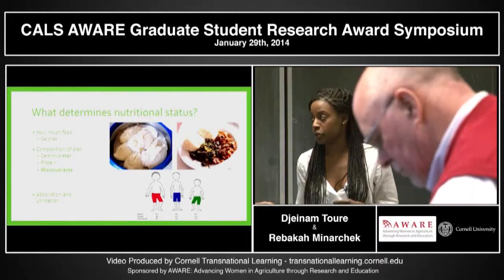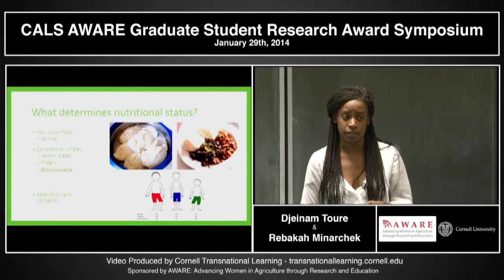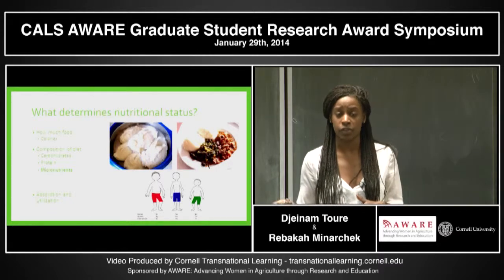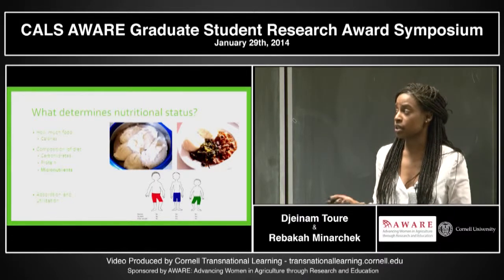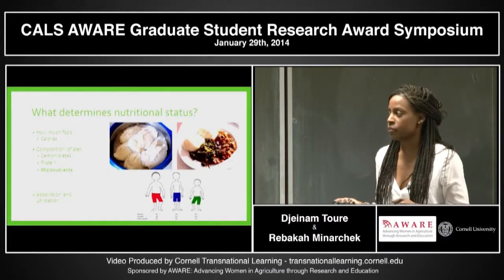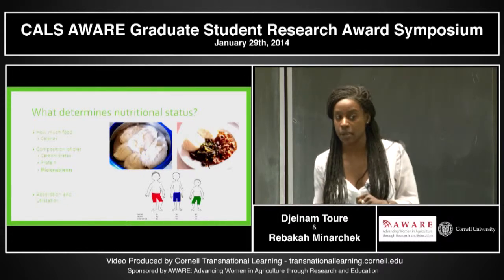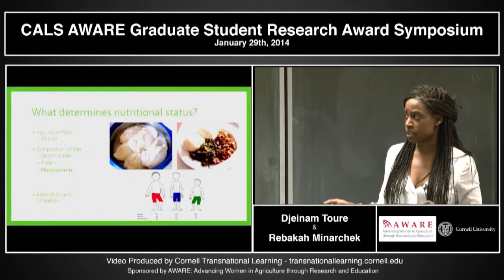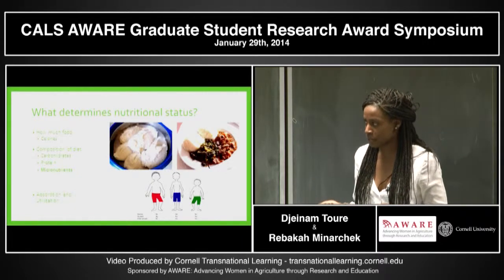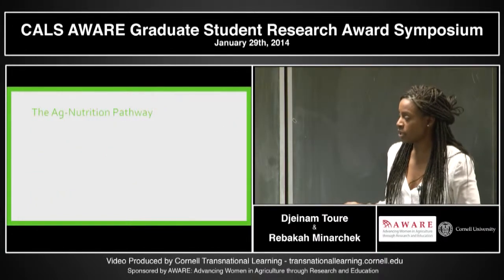It's related to poor cognitive function, increased morbidity and mortality of children under 5, as well as decreased productivity over life. So this is a serious and irreversible condition after 2 years of age that's related to the composition of diet. So what are we eating? This is really where integrating agriculture and nutrition has the potential to have an impact on a large number of people and prevent this condition, stunting.